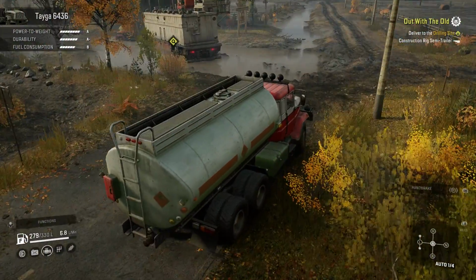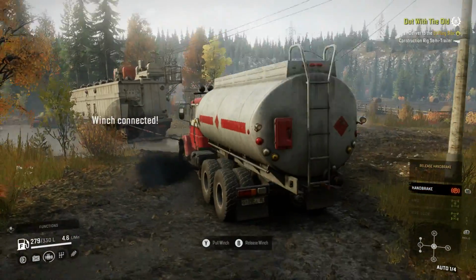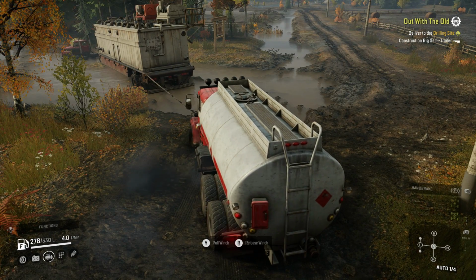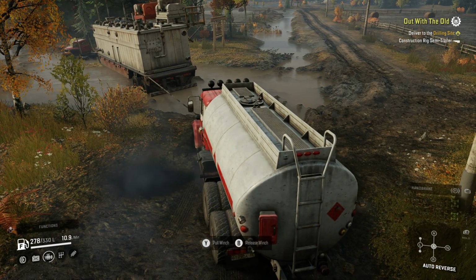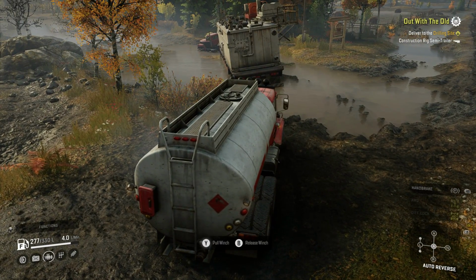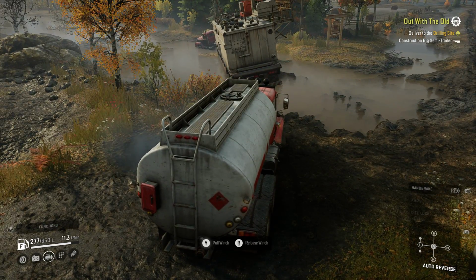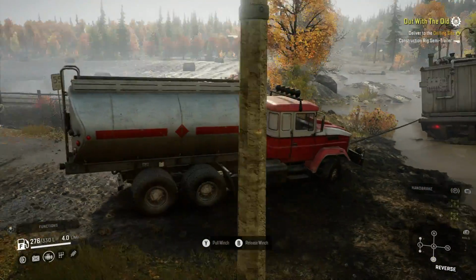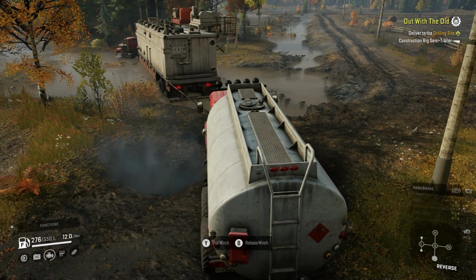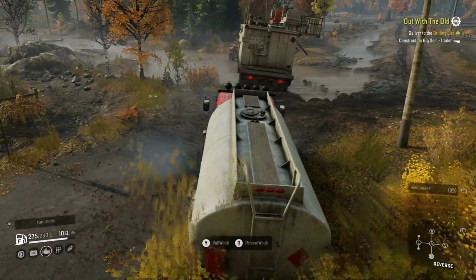Let's get the trailer out of the swamp as stage 1, shall we? Right, can we drag this guy backwards? Looking quite tippy the way it's hung up on the ground, isn't it? Don't really like it. Come on, that's it, that's it. Just come back out, back out, back out. Ooh.